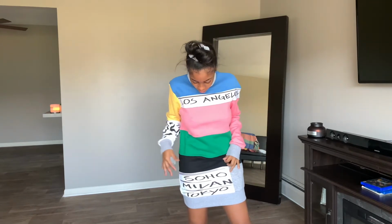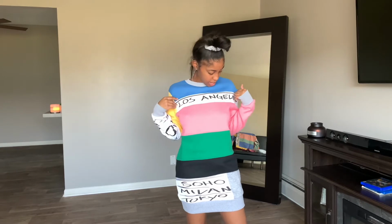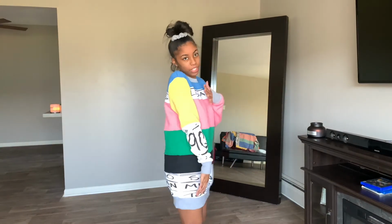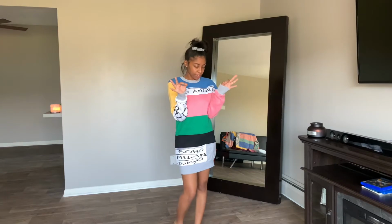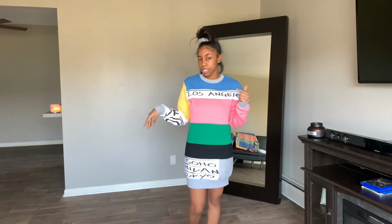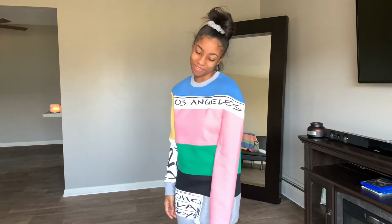I'm pretty sure this has some of the same writing or something. But this is like cities and stuff. It's so cute. Like, it's just so cute. I love this with some boots that come up to here. It's gonna be perfect. I'm gonna love it. So cozy, same material as the sweater was. Just a sweater dress, but it's so cute, right?